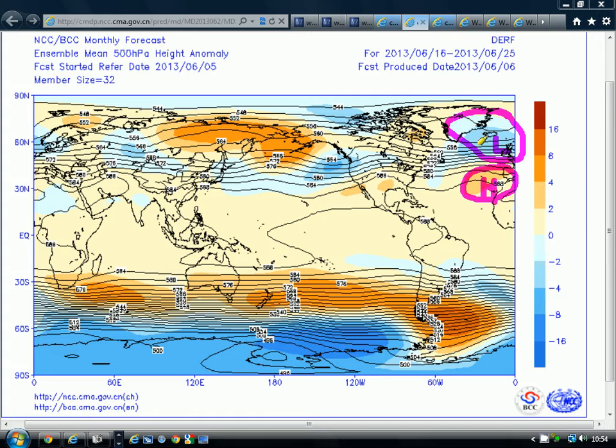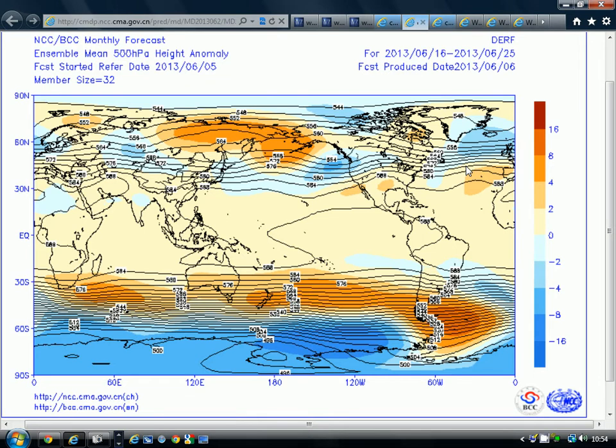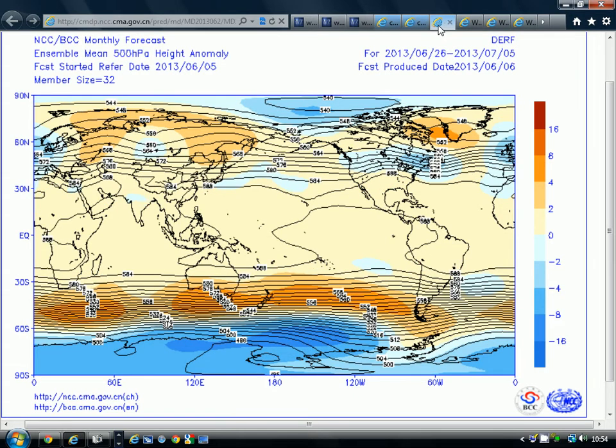But this is implying that low pressure is going to start to develop much more widely as we go through that second week of the period from the 16th to the 25th of June. So going into the second half of June, we're likely to be seeing more of a low pressure influence coming along. And then just look what happens as it gets through to the third 10-day period of this forecast.